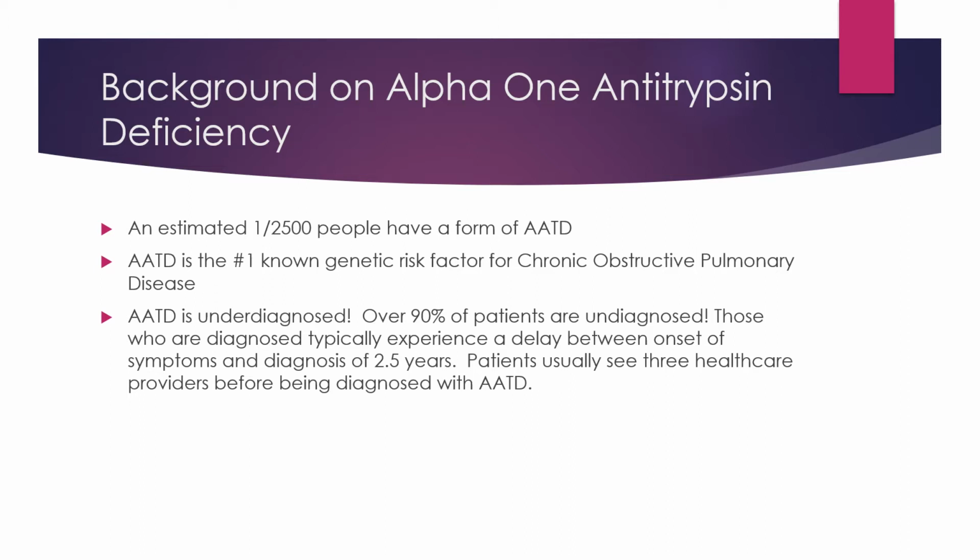An estimated 1 in 2,500 people have a form of alpha-1 antitrypsin deficiency. For reference, 1 in 3,400 people have cystic fibrosis. Alpha-1 antitrypsin deficiency is the #1 known genetic risk factor for chronic obstructive pulmonary disease. Unfortunately, alpha-1 antitrypsin deficiency is underdiagnosed. Over 90% of patients are undiagnosed.